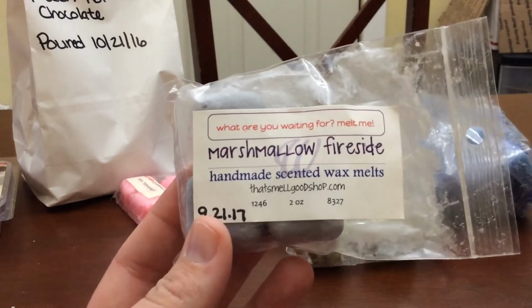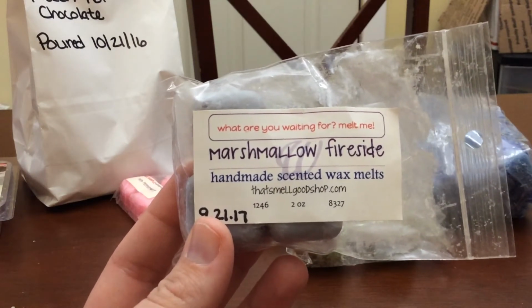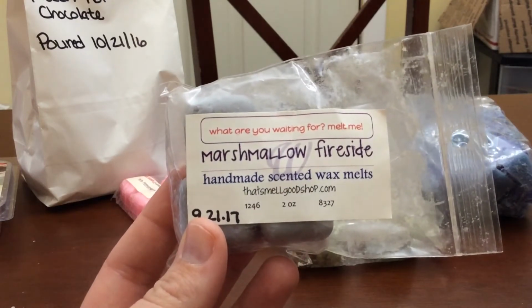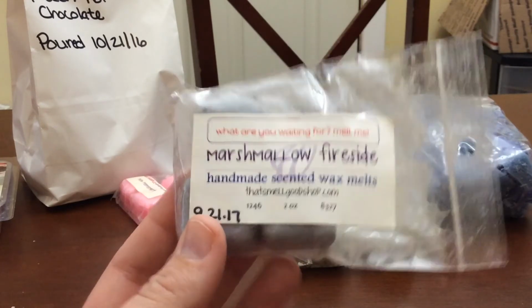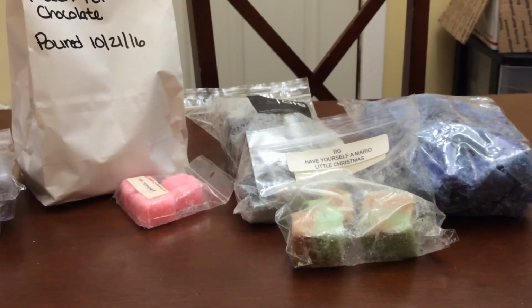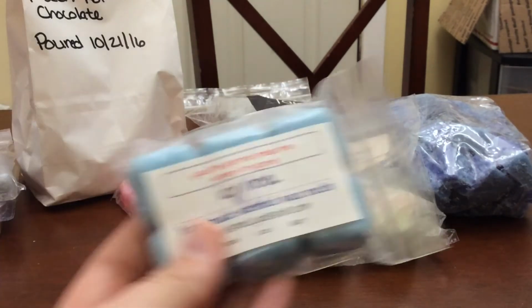This is the creamiest Marshmallow Fireside I have ever smelled in my life. I actually like this better than Bath & Body Works Marshmallow Fireside. This is one I will pick up next year for sure. I'm putting these 3 aside because I've already melted some this week, so they'll go in my melted box.